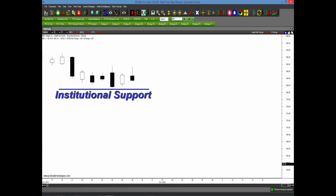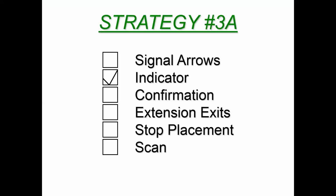Someone right here could say, all right, well, Steve, I don't really believe you because support really works a lot. Well, okay, let's say you think there's support here. It looks like it's going to hold. But what do we tell our students? Click on Strategy 3A, click on Indicator.